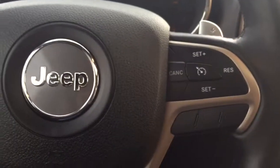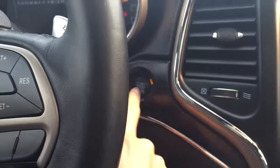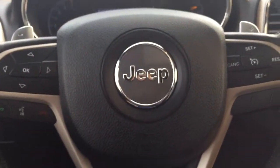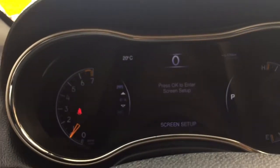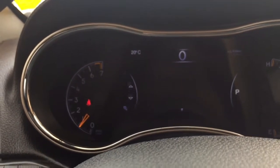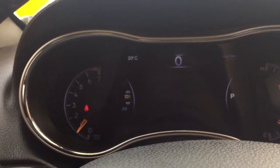Alright, so since I did use the remote start, it is a push button start, so you put your foot on the brake, press that button just to activate everything. And then having a look here at the steering wheel, you do have your nice Jeep emblem there on the steering wheel. And then you have some menu option arrows so that you can go through your menu options there and that nice LCD screen up in there. All kinds of settings up in there.